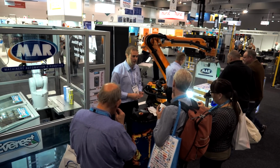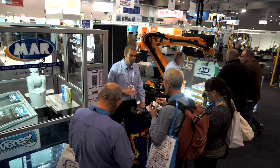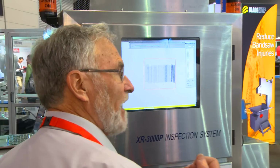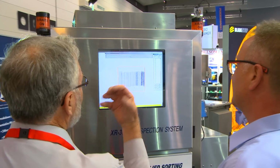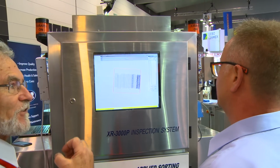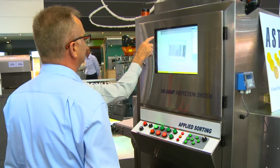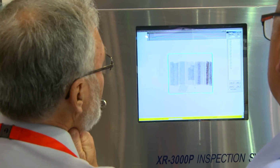So come on down to AUSPACK. We're at the exhibition buildings in Melbourne till Friday. We've got some new equipment and some areas that we typically haven't seen from MAR and SCOTT Technology. So in amongst them, the X-ray inspection machine from Applied Sorting, which is used in a lot of food industry, is on display and demonstration.